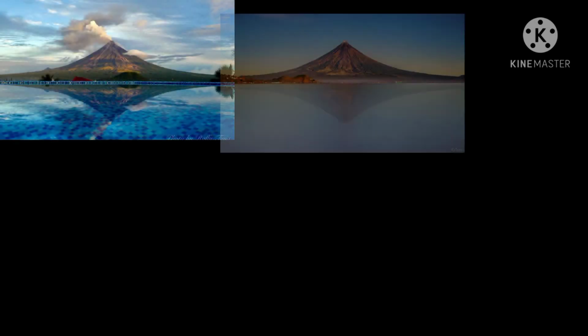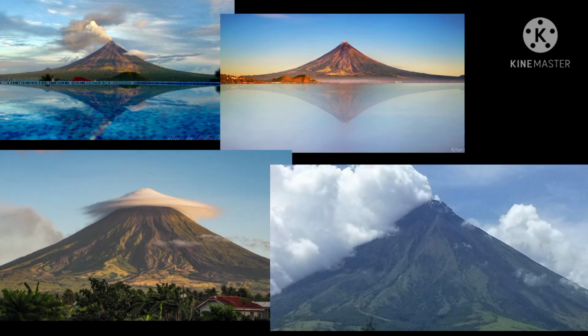Perspective gives a three-dimensional illusion that makes a drawing on paper or a painting on canvas look more realistic simply because it depicts the proportionality of size, space, and distance based on how we see it in the real world. Look at these photos of Mount Mayon. If we look at it from a standpoint that is very far from it, it looks so small. But as we walk closer to it, we see how gigantic Mount Mayon is, right?